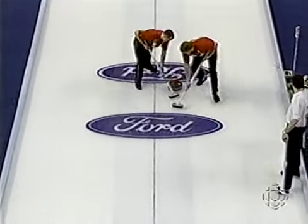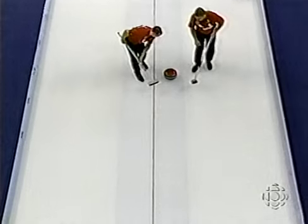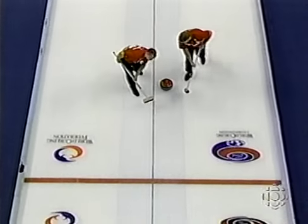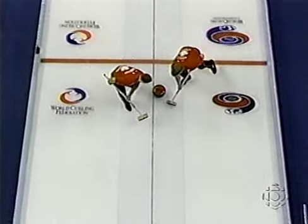Hit. Wait, Ollie. Wait, shot. No room. Oh. Lots of room. Lots of room. Yeah, lots of room. Lots of room. Hip. Whoa, whoa, whoa, whoa.